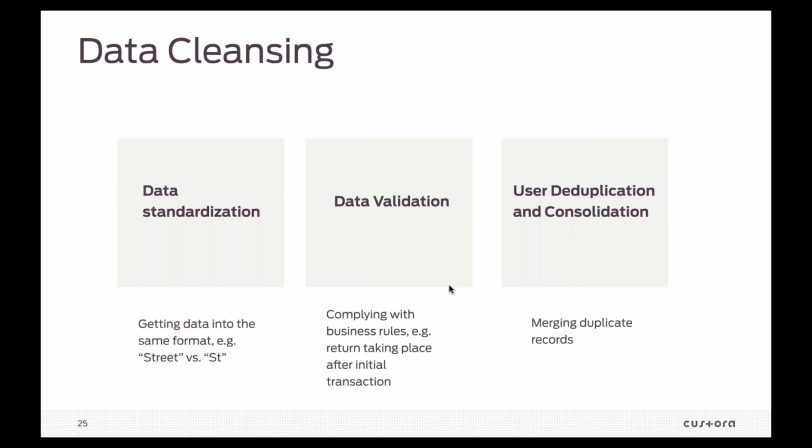And then the third pillar of data cleansing is deduplication and consolidation. Part of the reason that we go to great pains to standardize input, for example, street address, is that it enables us to defragment duplicated user records. So going back to this example, let's say Maddie has made three purchases as a guest, using the same shipping address each time, but with slight variation.